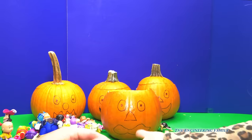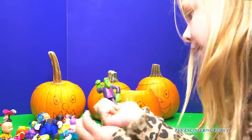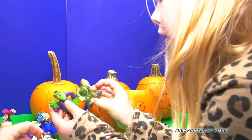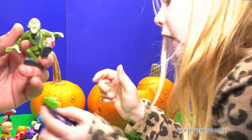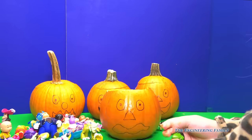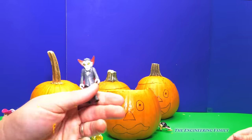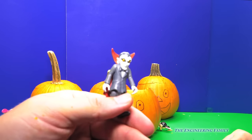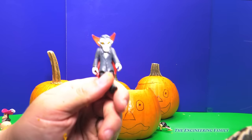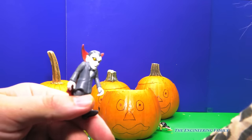You see if there's anything else in there. Oh, Frank from Frankenstein. I think we have 2 more. Oh, this is a bad guy too. Let's switch heads now. He's headless. The headless Frank. And we have a vampire. A vampire, please. It's a vampire.